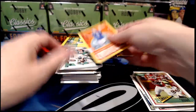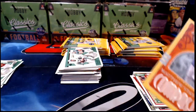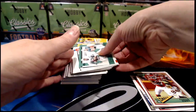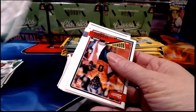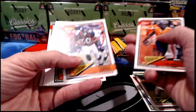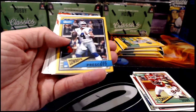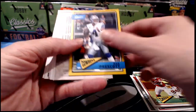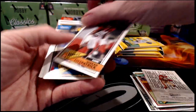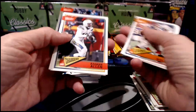Composers, that one is numbered to 99, and it is Matt Stafford and the Lions. Why are they suddenly putting some of these in there upside down? Go figure. Timeless Tributes to 99. Dak Prescott and the Cowboys. Another upside down card just to keep me on my toes. Ryan Fitzpatrick, of course, is a Dolphin.